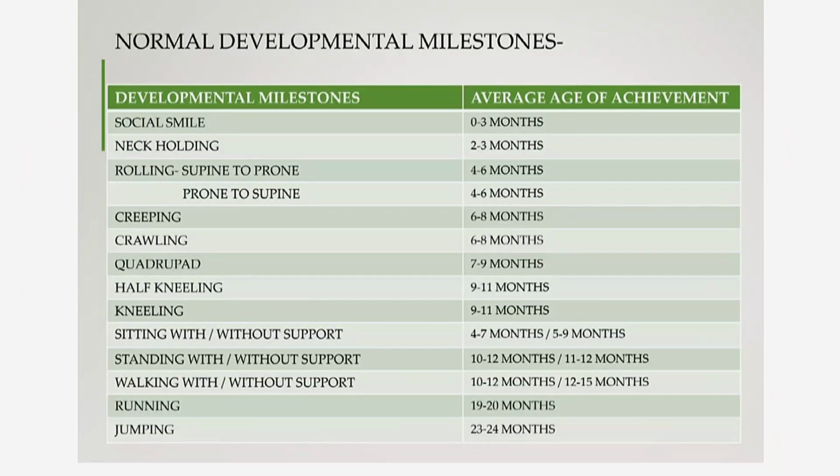So first one is social smile. Social smile develops between 0 to 3 months of age. Next one is neck holding, which will develop between 2 to 3 months of age. Next one is rolling, supine to prone and prone to supine, which is attained between 4 to 6 months. Creeping will be attained between 6 to 8 months. Crawling will be attained between 6 to 8 months.